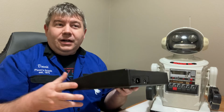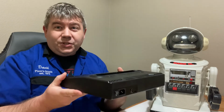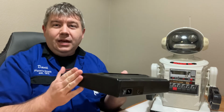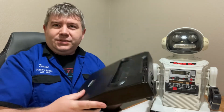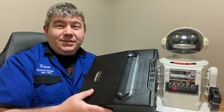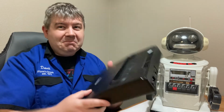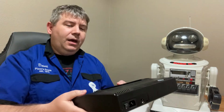There are open source projects where you can download STL files and 3D print your own case. That's a great way to go. Consoleizing a Neo Geo single slot board, awesome. You get to have the arcade experience at home.